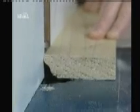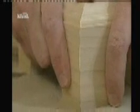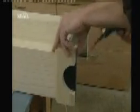I'm using a wavy edge bit to form a profile along the top edge of the base. Now I like to reinforce these mitered joints on the base with a number 20 biscuit. Now the whole assembly slides over the sub base, and I'll attach it with some screws from the inside.